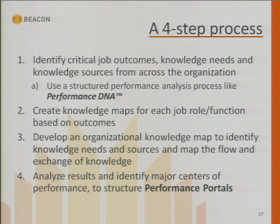All right. Let me get you to the process here and how we walk through this. The first thing we did, we took a four-step process, lots of parts and pieces, but I tried to distill it down here for you. The first thing is identifying critical job outcomes, the knowledge needs that go along with that, where it came from. And we used a structured approach. You can choose your poison, so to speak. We use performance DNA, but there are plenty of ways to get at that. But the bottom line is you want to understand the critical job roles from an outcomes perspective. What do they need to produce?